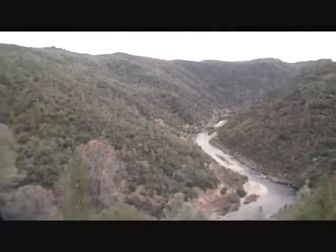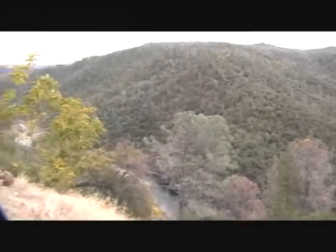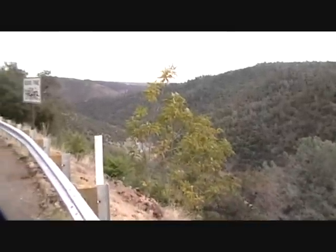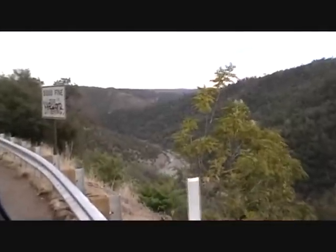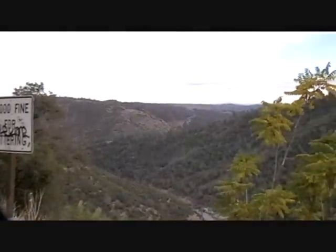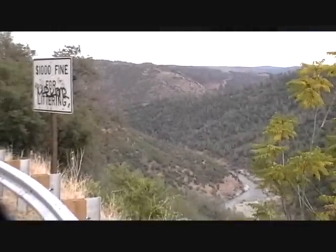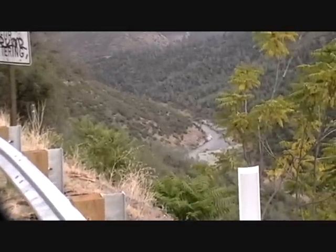It's just too nice today. This should be prospecting, but this is well worth the trip. Up in the background, right up in the center there is about where the confluence is down in the valley. And we'll be heading down there shortly, so let's see what happens.